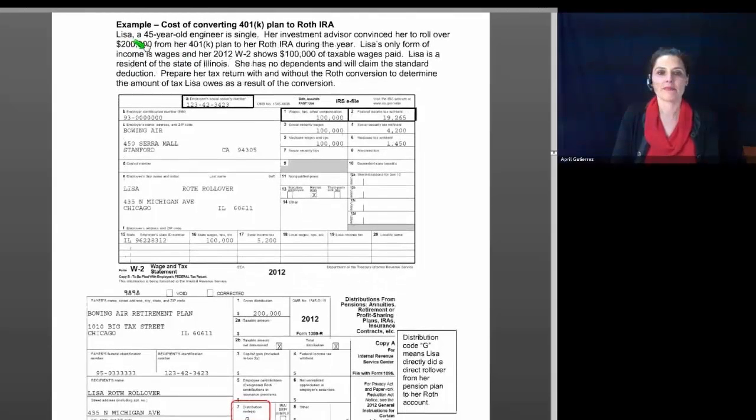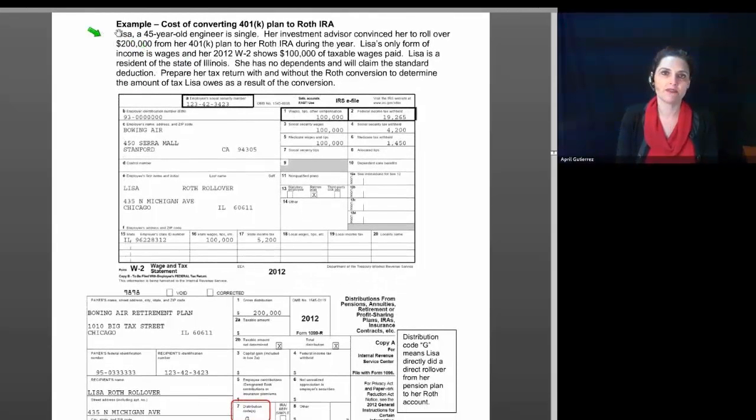Now here we have an example of a client who has received advice from a financial advisor to do a Roth conversion. And I'm doing this example based on a real-life client that I had, so you can see what my client was dealing with. Now the difference between Lisa, the illustration I have in front of you, and my client is that my client did the Roth conversion in 2010. And so by the time I met with him to discuss the tax ramifications of his Roth conversion, we were already into 2012 preparing his 2011 tax return, and there was nothing he could do to undo that.